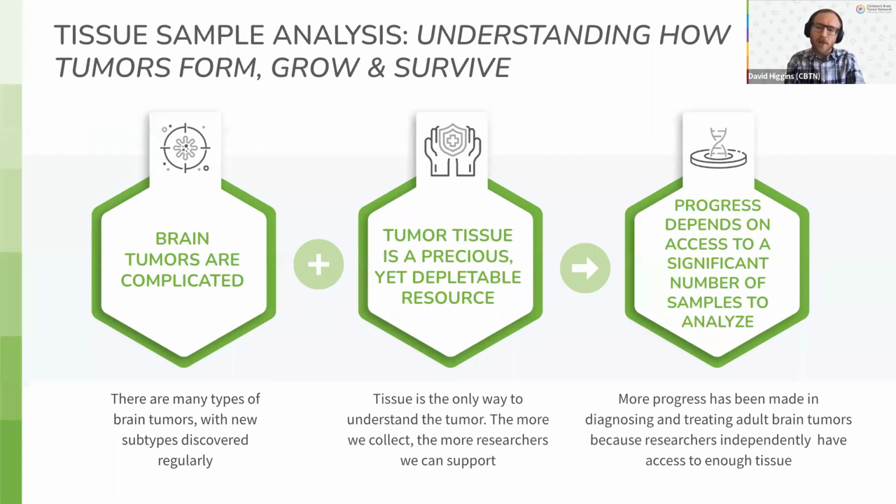So the only way to really understand what's happening inside the tumor is to look at the tumor tissue more closely in terms of the genetics, in terms of the markers and things that are happening inside of the cells in the brain tumor. And so this finite depletable resource is, of course, very significant that the patients are making this decision to contribute, but then also very, very limiting.